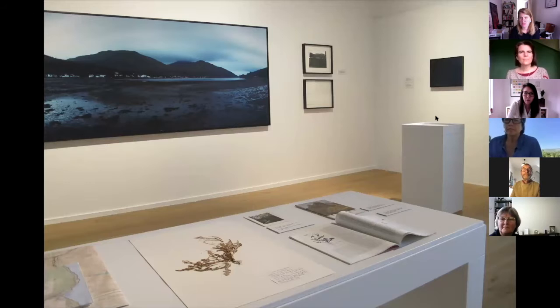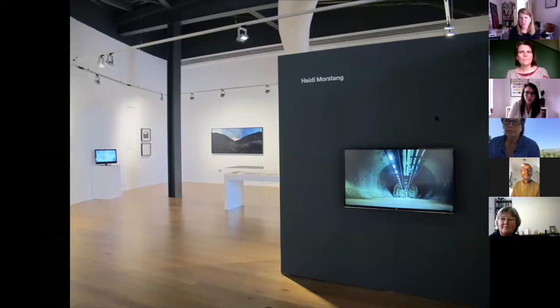Moving on a little bit to some of the bodies of work that are more relevant to today's talk. So what you can see here is a video by Heidi Morstang. And Heidi has made work with the Svalbard Global Seed Vault. This is a huge seed storage facility that's built into the Arctic permafrost, and it's home to a third of the world's food crop seeds. It's a high security seed storage space.